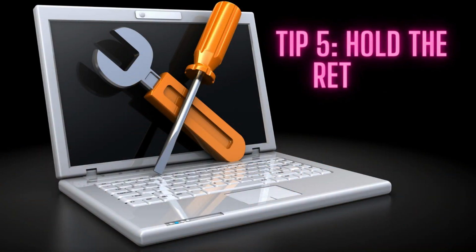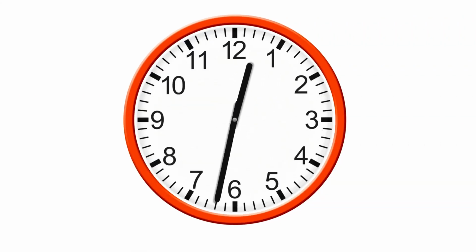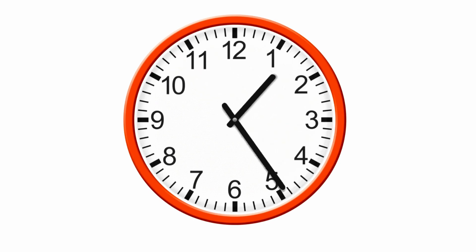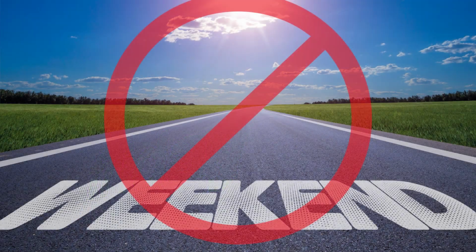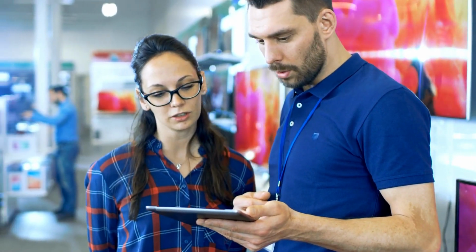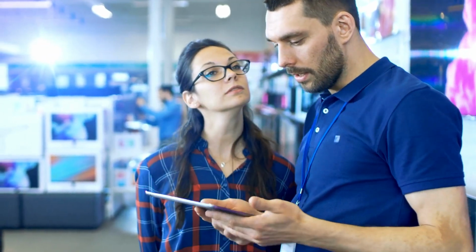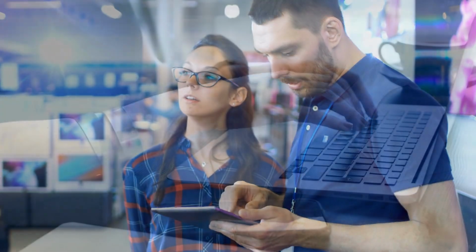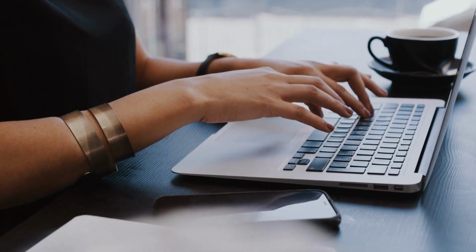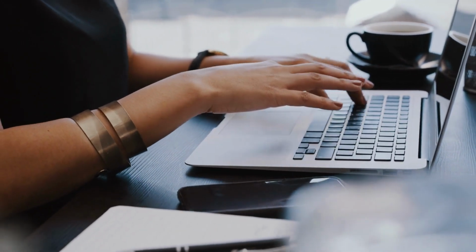Tip 5. Hold the retailer accountable. Reputable retailers typically have a turnaround time for their repairs that they communicate to their clients. This is usually stated in business days, so weekends and public holidays do not count. If the repair process surpasses this time frame, don't hesitate to hold them accountable. Escalate the matter to management if necessary, or get the company head office involved. To ensure you have a record of all interactions, communicate via email. This can help you avoid any discrepancies and provide evidence of what was promised.